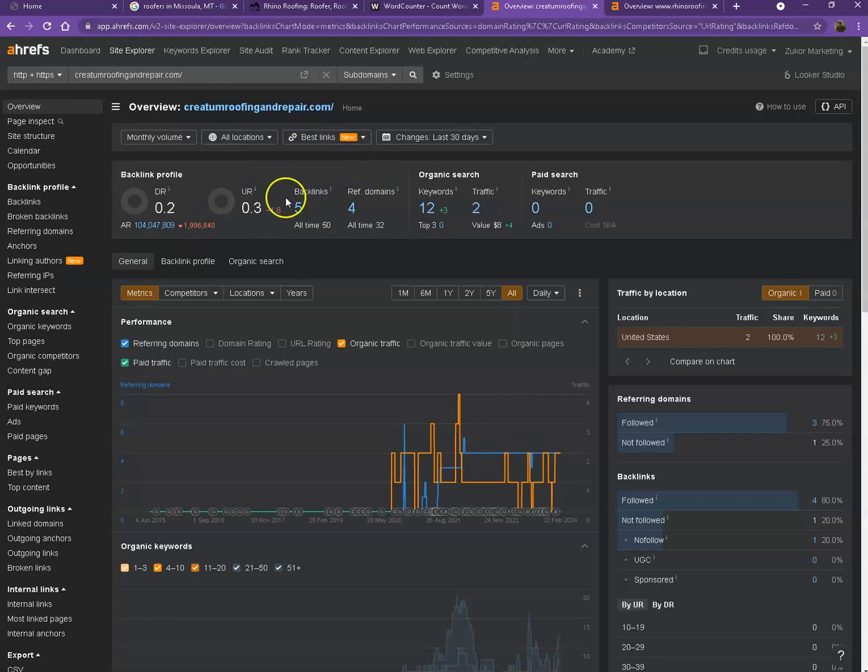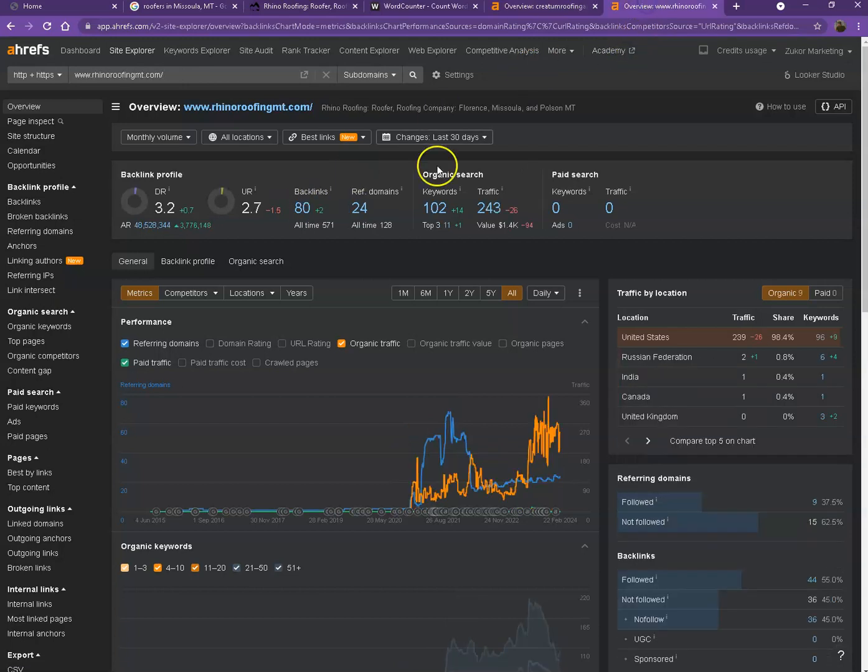We'll be talking more about the numbers, so let's start off with DR. This is the level of trust that Google has in your website, and UR is the strength of your website. Backlinks, on the other hand, are other websites that refer to your website, so they're like shoutouts from different directories like Yellow Pages, Yelp, and alike. I also have your competitor's website pulled up here. We'll be comparing the numbers and seeing what they have differently.